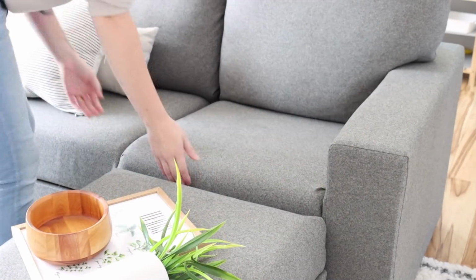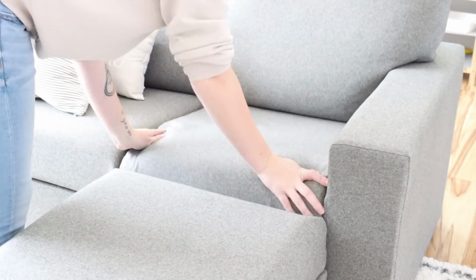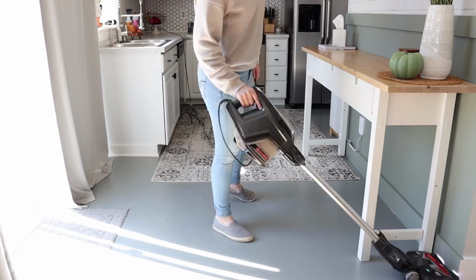One of the awesome things about our couch is that every single seat and every ottoman has storage built into it. So I've been able to store things that I'm not currently using in our couch, and I just think that that's so awesome.